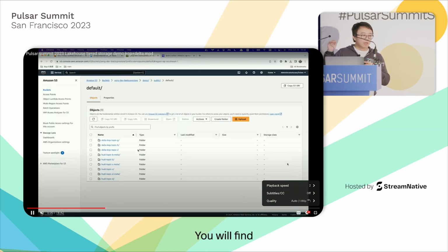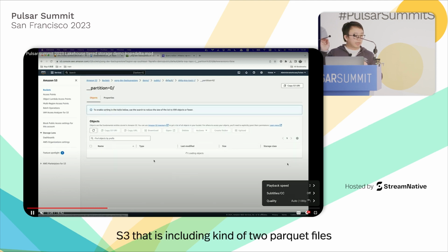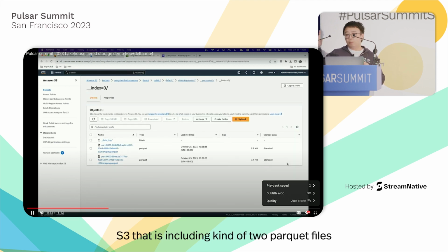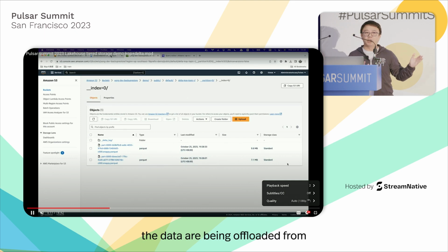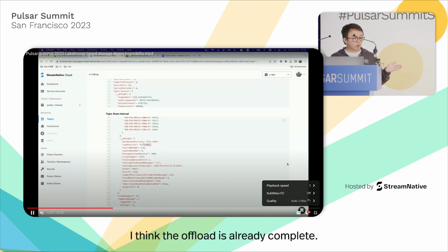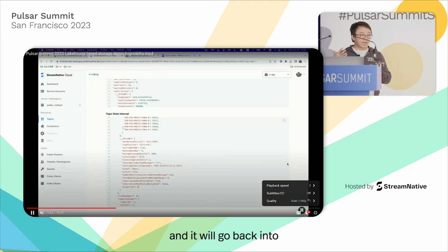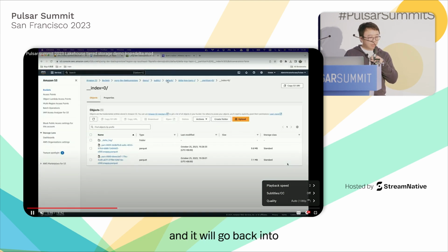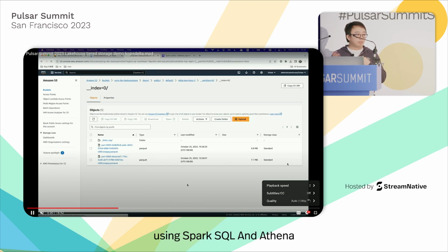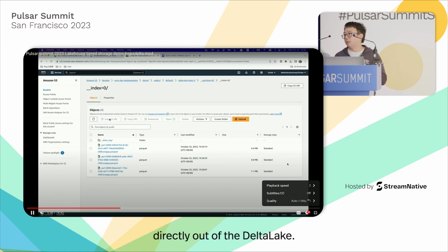You'll find there's a table being created in AWS S3 that includes two Parquet files, and that is the data being offloaded from Pulsar to Delta Lake. And now I think the offload is already complete. You will see the data is already fully consumed. And then we'll go back into using Spark SQL and Athena to query the data directly out of the Delta Lake.